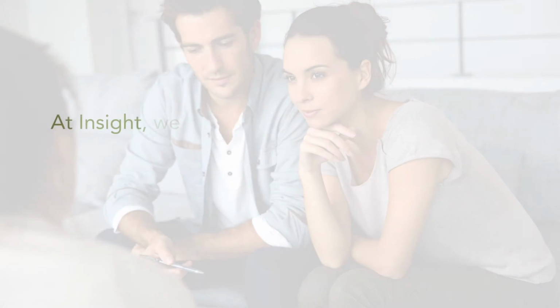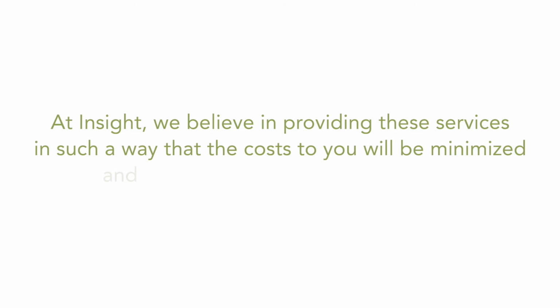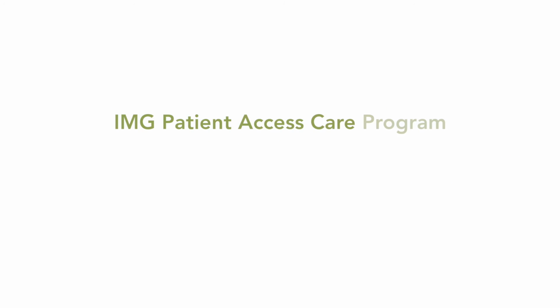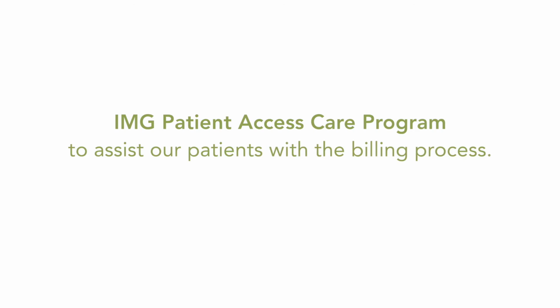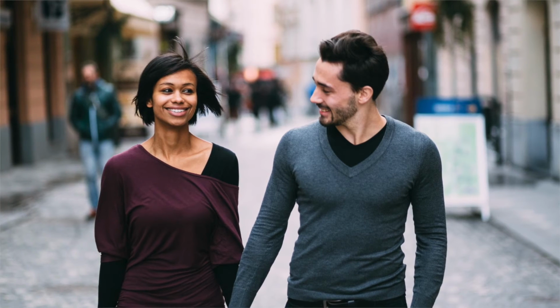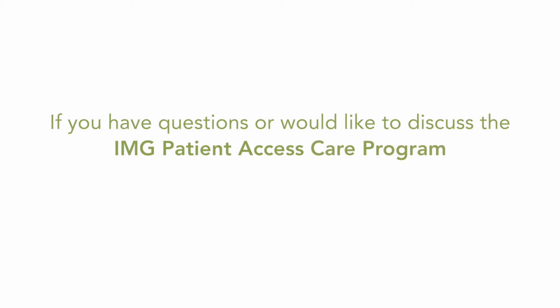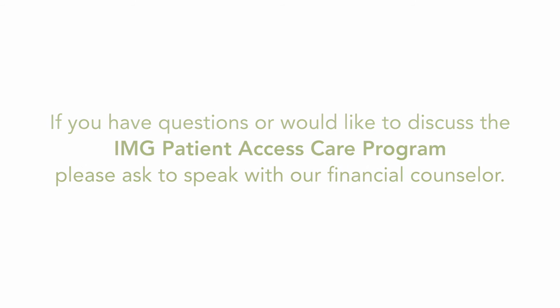Insight Medical Genetics is committed to providing the highest quality of care to all of our patients. We understand and appreciate that the costs of providing high-quality, specialized genetic testing can be substantial. At Insight, we believe in providing these services in such a way that the cost to you will be minimized, and therefore we have developed the IMG Patient Access Care Program to assist our patients with the billing process. The IMG Patient Access Care Program is designed to aid individuals with financial challenges, including those who are not insured or are underinsured. If you have questions or would like to discuss the IMG Patient Access Care Program, please ask to speak with our financial counselor.